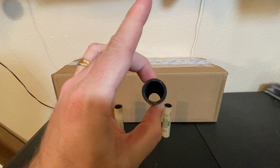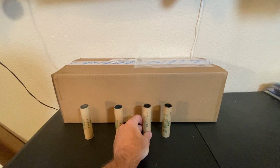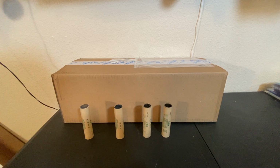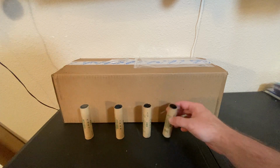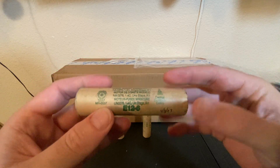So I contacted Estes. Estes said, well, send us pictures of your motors. So I sent them a picture of these 3, and they said, we'll make things right for you. Then I got a shipping notice saying something was on its way, and I thought, maybe they'll send me some motors or who knows what. In the meantime, I'm still waiting, and the next Saturday comes along, which is April 8th, and I said, you know what, I'm going to go fly again.